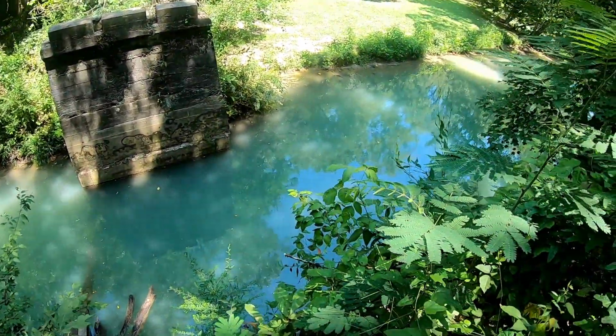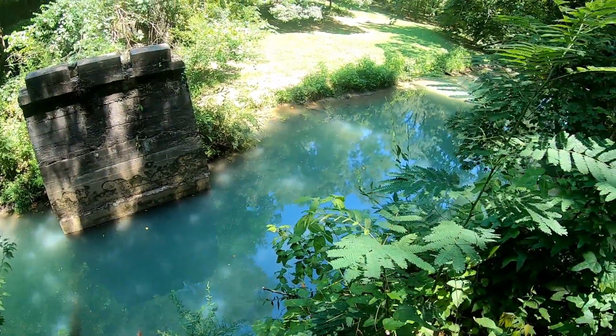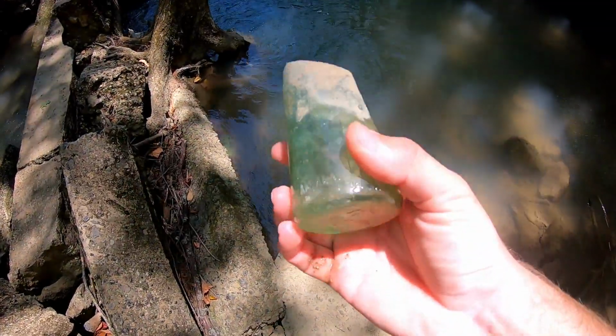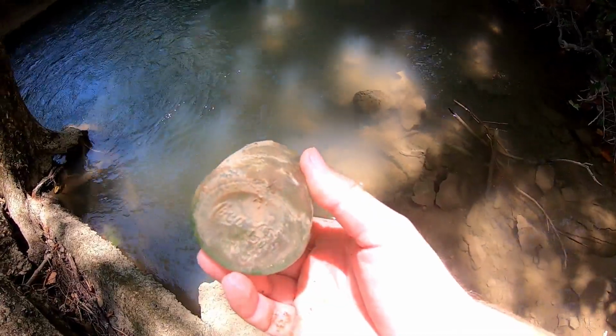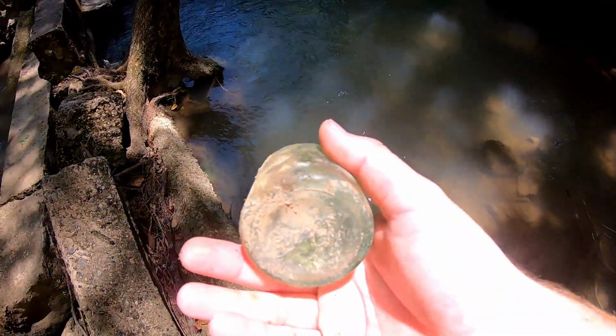Water's got a nice, beautiful green color to it, but it is making it hard to see. A lot harder than I want it to. This could explain why I'm not finding anything, guys. This was laying up on the rock, so I'm thinking somebody else has been here before me. That's okay, that's part of the game. That would have been a straight side Coca-Cola though.